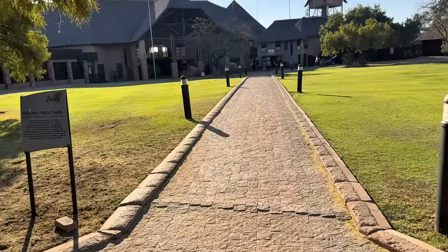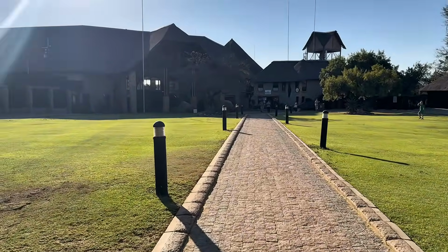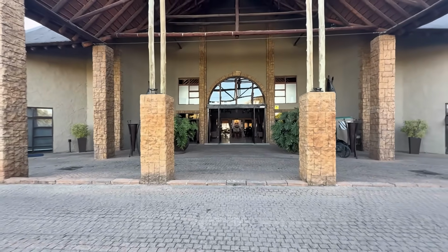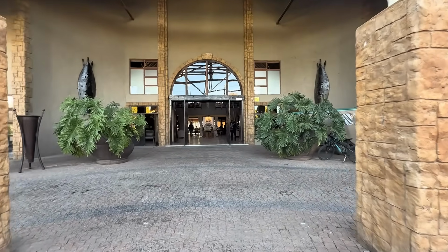But remember, we're just here for 1 night and we were just hoping that it stays like that, unless a lot more fun was going to be had. This park also has one of the best golf courses you can find in Limpopo. So yeah, stay tuned as we unpack this place.